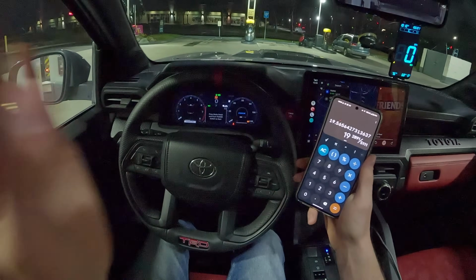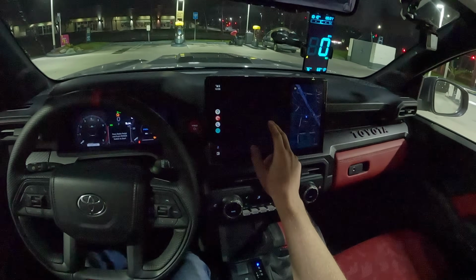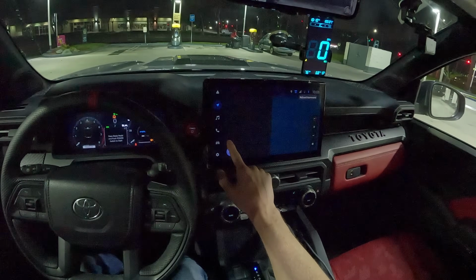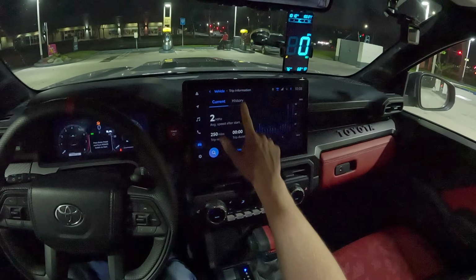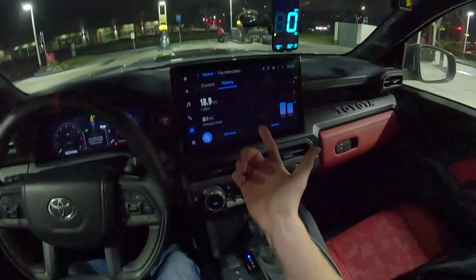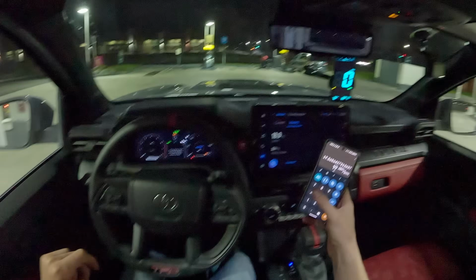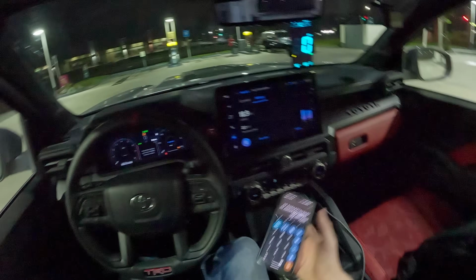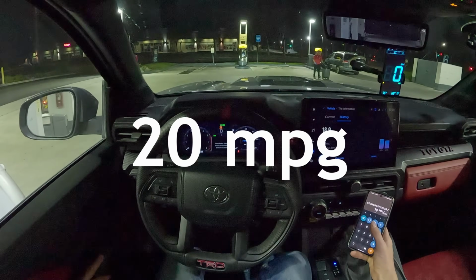If you average the 18.8, is that what we were at for our final figure here? Go all the way back home. Wait for that to load. Bring this up. Trip information. History. 18.9. So we're at 18.9 and we averaged that out with the 19.6. It'd really technically round down to 19. But I guess let's give it 20 miles per gallon here for the TRD Pro Tacoma.